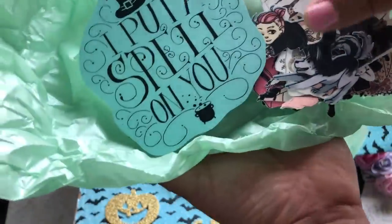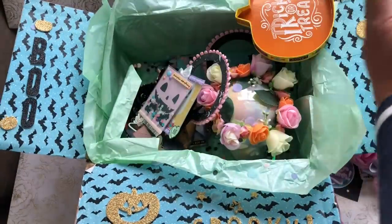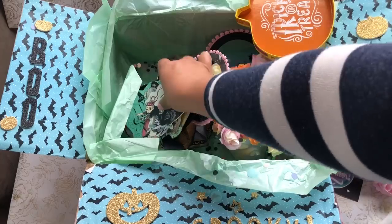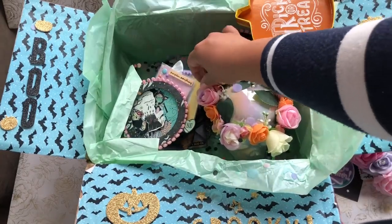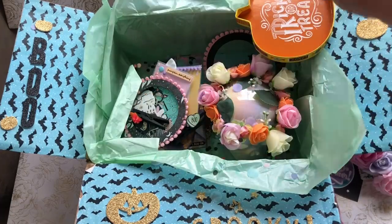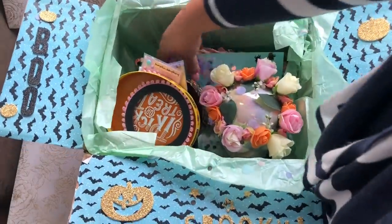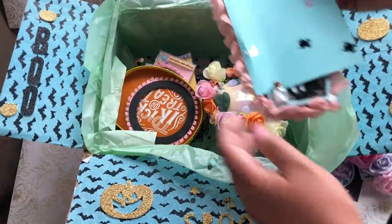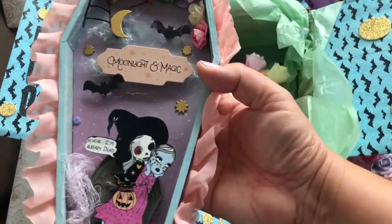Thank you so much, Abby, for taking the time to picking out all of these really sweet vintage images and adding them in my ephemera. And I'm going to use some of these to decorate my album as well. And I do see one more bag down here. Or actually, it's one of the little coffins!